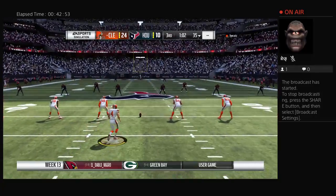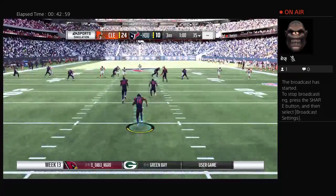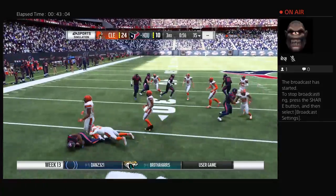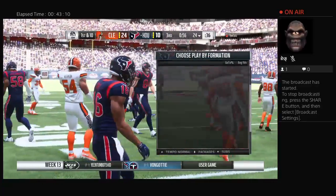Set now to kick this one away, and off it goes. This is fielded at the goal line. And a pretty good return here. He'll be stopped just shy of the 25 at the 24-yard line. And now out comes Houston.